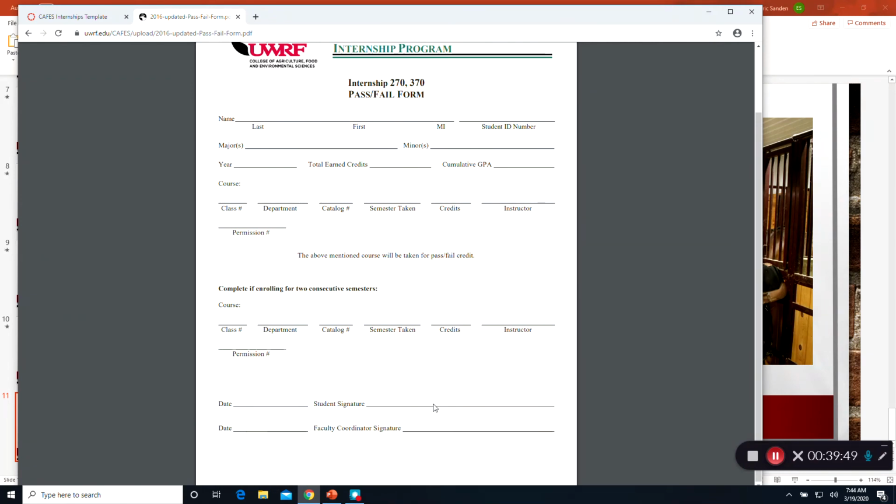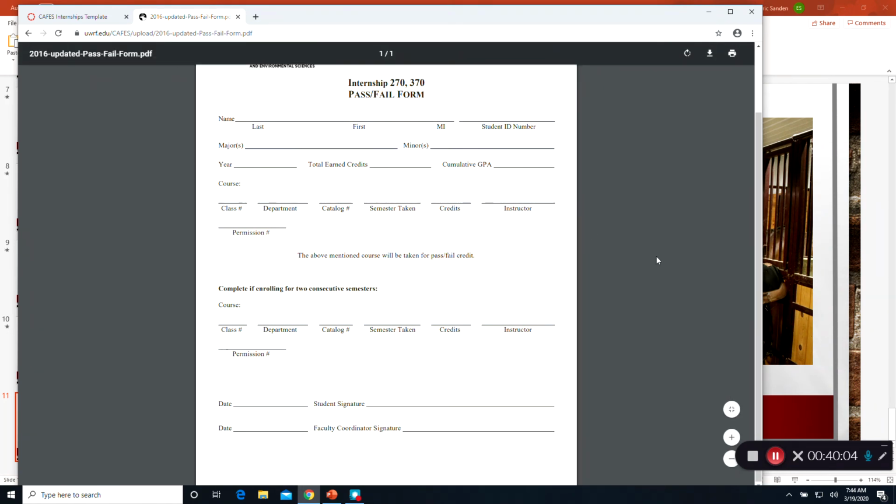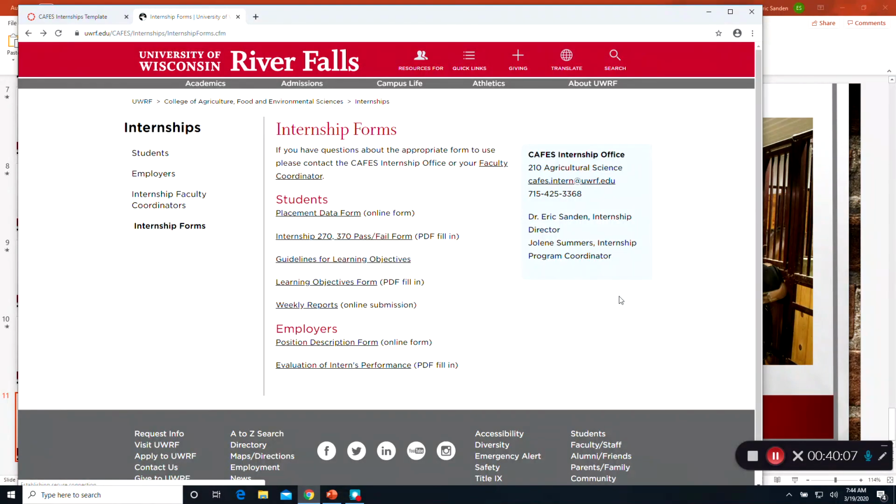Then you would take that permission number and go on to ESIS. Again, make sure you uncheck that default box, show open courses only. Make sure that is not checked. Then use that permission number to add the course again, making sure you do have the proper number of credits listed. All right, so that then is the pass-fail form. Hard copies of all of these are available if you want to get them in that folder.